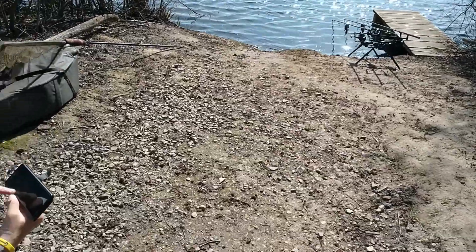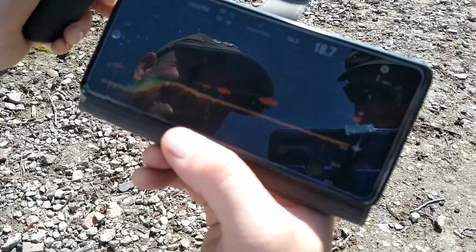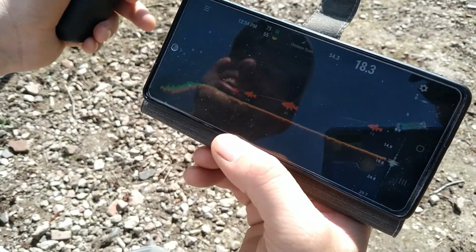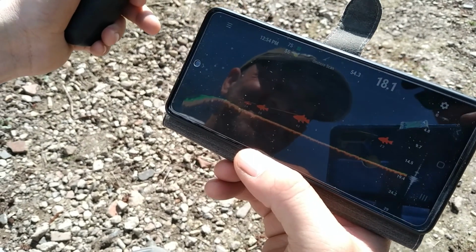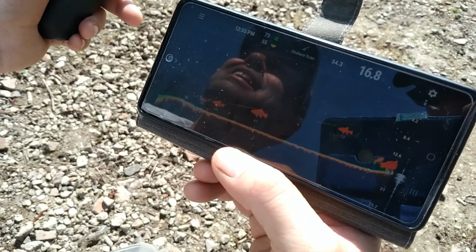See that line? That's my fishing line, mate. That's my fishing line. Did you know I had that feature? No, I didn't. That's my fishing line. How cool is that? Yeah, that's definitely my fishing line. Yeah, 100%. How cool is that?